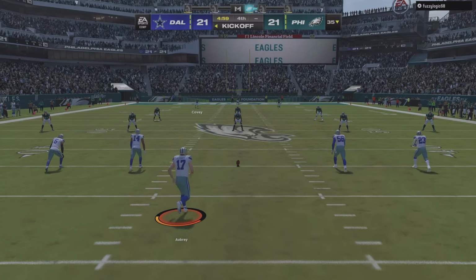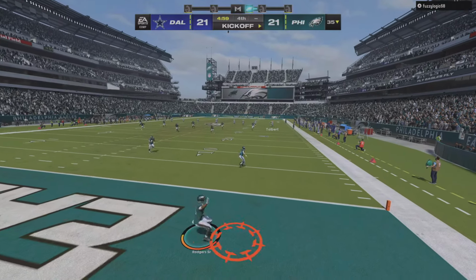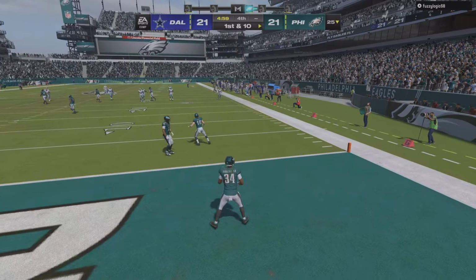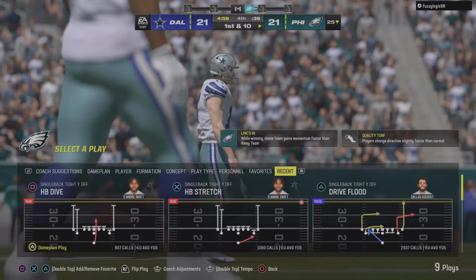Now this one setting up for a great finish. All tied in the fourth as the kick's away. And he'll elect not to run with it. And a fair catch on the kickoff will move the ball to the 25.